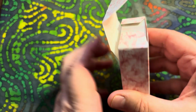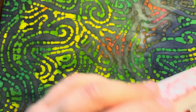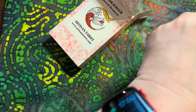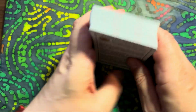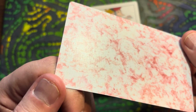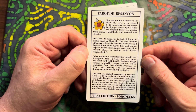So I love their boxes because they're so handy. Even though they're tuck boxes, look how much space you get here to be able to get the cards out. Actually, I should have peeled it off because that covers the pull down bit, but that's no biggie. Okay, beautiful, beautiful cardstock. So these are the backs. Hopefully, if I bring it up close, you'll see the soft linen finish on these cards. They are gorgeous. So this is the title card, Tarot de Besançon.